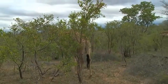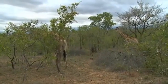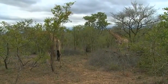Now, the reason that young bull is running is because I watched him trip over a tree. So he wasn't panicked by anything. He just tripped over a tree, and that's why he looks embarrassed.